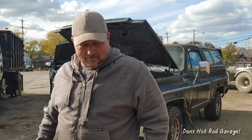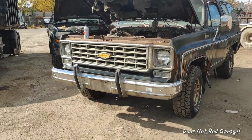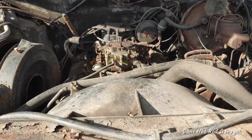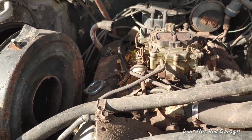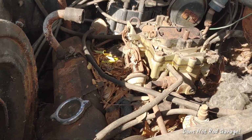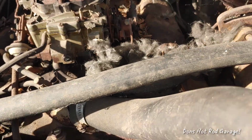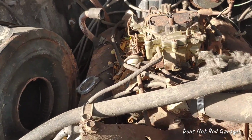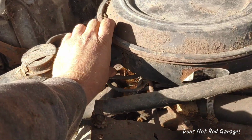Well, there you go. Not bad. It only ran for a split second, but that's good. So it does run. I guess tomorrow or the next couple days I'll try to get some of this garbage out of here. I mean, it's just layered with stuff all through there. I'll try to get some of this garbage out of here and run a fuel line to it.